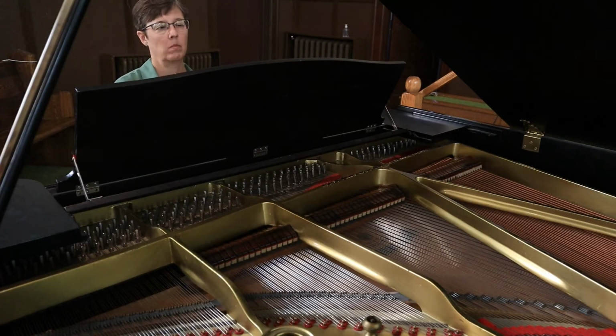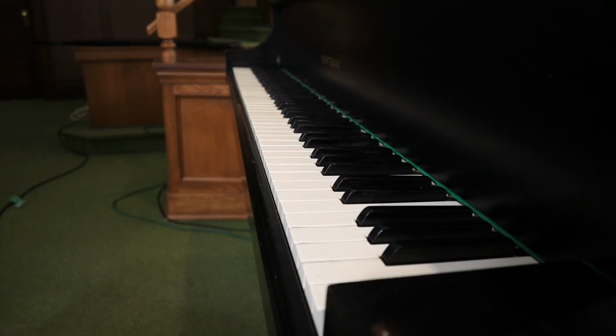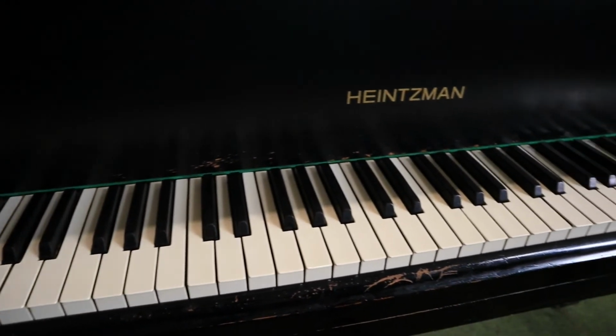Home Street purchased this Heintzman grand piano about 30 years ago from a family in Blumenort. They had already purchased it as a used piano, and so we're expecting that this piano is at least 80 years old. We're hoping to raise at least $15,000 to replace the piano with another used piano. However, if we would buy a brand new piano, it would cost more like $30,000.